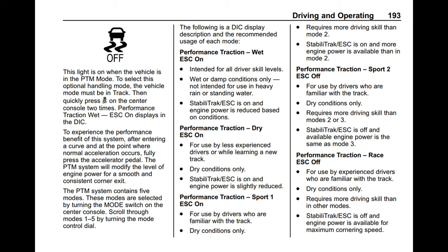So first of all, I'm always forgetting what ESC means. It's electronic stability control. You're going to see that in just a minute. So I put it in track mode, I hit the button twice, and I'm going to see Performance Traction Wet. Now I'm going to skip over to what these five are, because later on I'm going to come back to this performance traction management in another video. So let's go to the five performance modes that you can go in when you're in track mode.